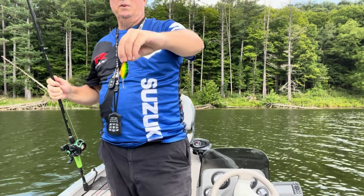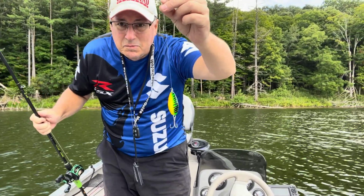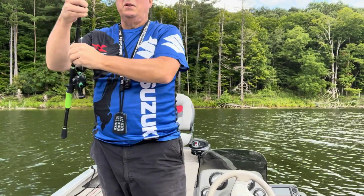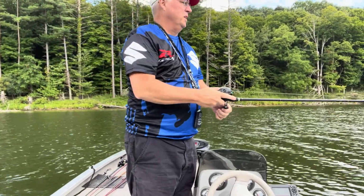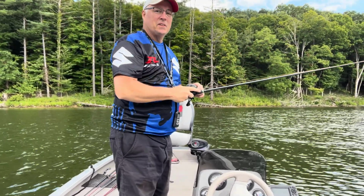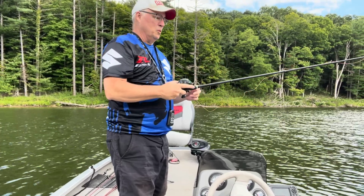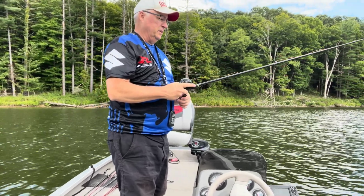Fire Tiger spoon right there. Can't beat that. Looks like a minnow. Rock and rolls. It'll cast clear across the lake too. That's what I like about it. You can get it out there and work it all the way back to the boat.